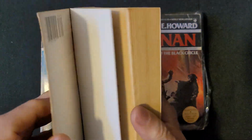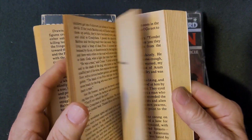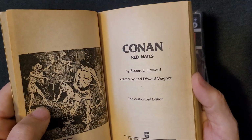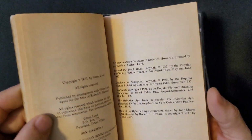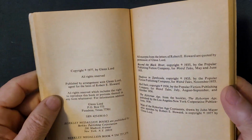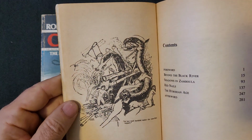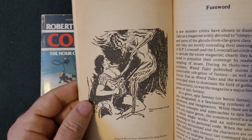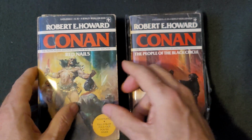And just look through here. This one also features interior artwork. Let's see. Oh, I thought it did. Anyway, oh, here it is. This is actually from the original pulp. So there's the copyright. This is a Berkeley Medallion Edition. And again, cover art from the original pulp. All right, so that's that.